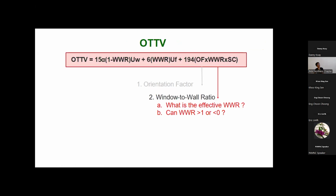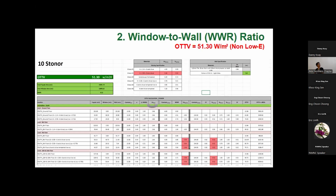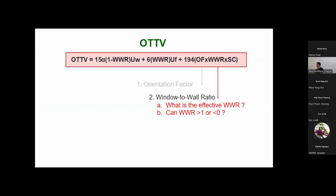Okay. Next, what if the effective WWR is 50-50? Effective, I've really given the answer. Effectively 30. So that's why for a lot of medium cost, low cost buildings, if you go for 30, chances are you don't need low E. Okay, you need to understand strategy. Anything more than that, low E could come in, depending on the plan. Like in this case, they want a full view, wall to wall, floor to ceiling, so low E comes into place. Effective is around 30%. Can WWR be more than 1 or less than 0?